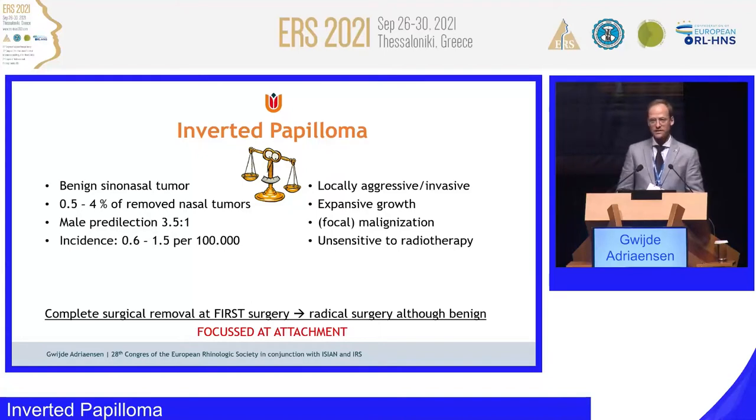But on the other hand, it can be locally aggressive. It can even grow invasively. It has a focal malignization potential. It can grow expansively and through pressure invade other structures. And it's fairly insensitive to radiotherapy.